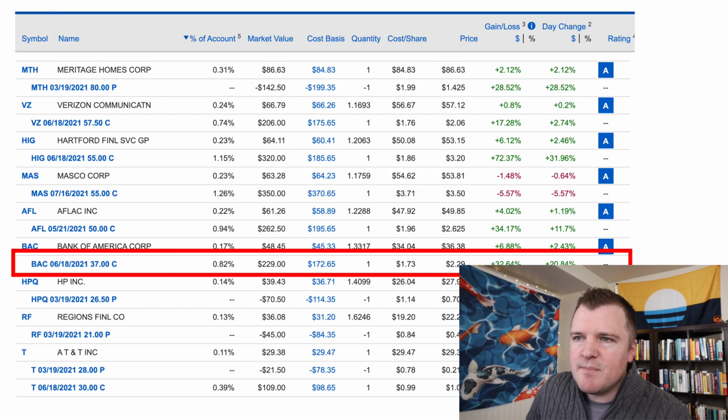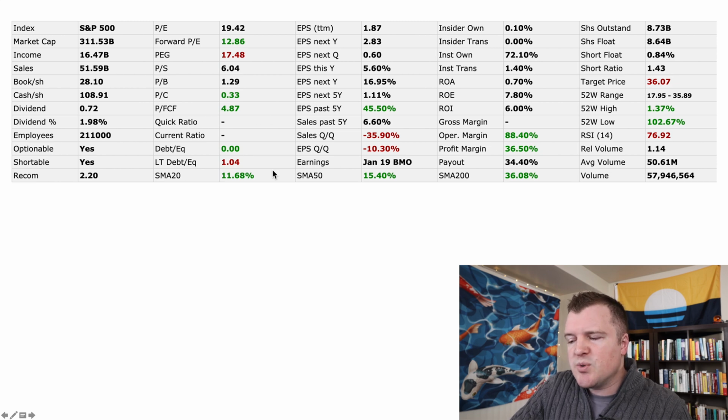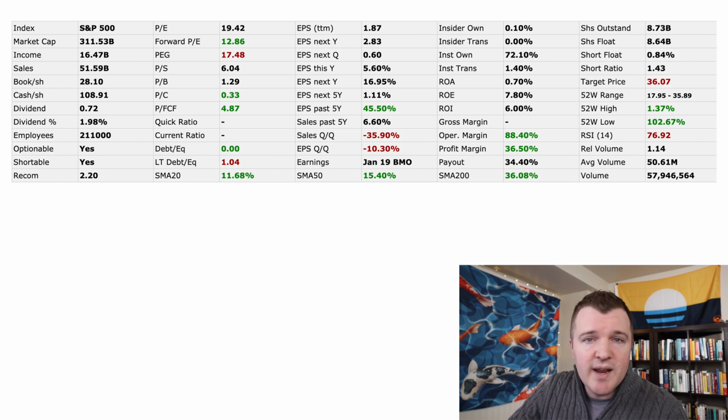Next call contract I bought is Bank of America. I think you know what Bank of America is. Their PE is 19, price to free cash flow is 487. I think with the banks, there just was a lot of apprehension that there could be another financial crisis. It's been almost a year. It doesn't look like it's happening. We've gotten 3 or 4 quarters worth of reports, and the banks are doing fine.